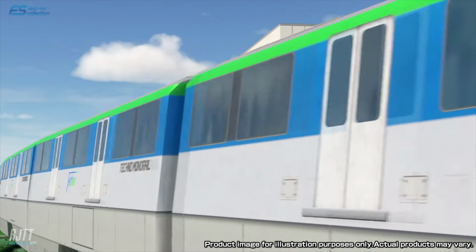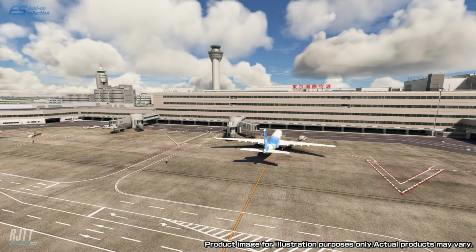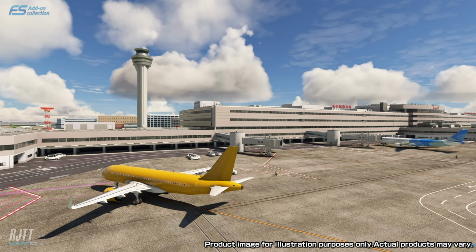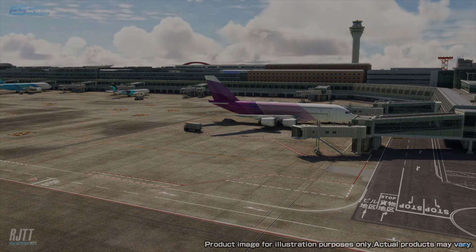Now, the video is mostly a series of static images in a slideshow format, but we do get to see some of the animated trains in a variety of images, and we also get to see the terminal building, ground markings, and even the buildings that will be offered to make the large international airport.